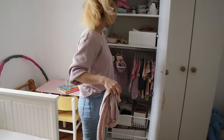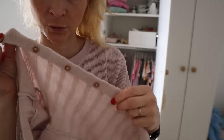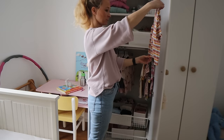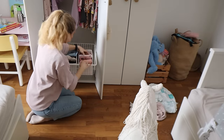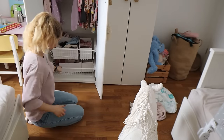This one can go. It's stained and we never reach for it. But you know what? I think I'm going to cut off these buttons so I can reuse them because they're pretty nice. So already two items we decluttered out of here, so let's turn around and have a look.